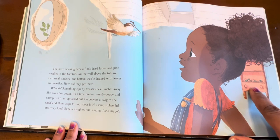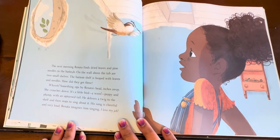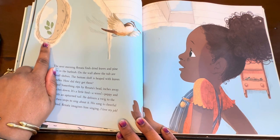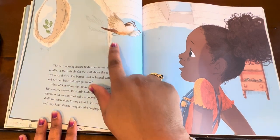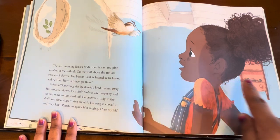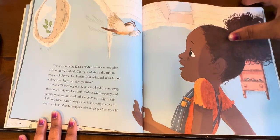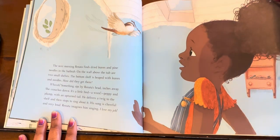So there is the shelf. Remember, her father did not cover up the hole because he's making a window there. And just like Miss Lisa was saying, whoosh, here comes an animal. And that animal is building a nest in their bathroom. Oh my goodness.